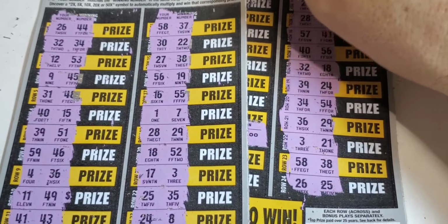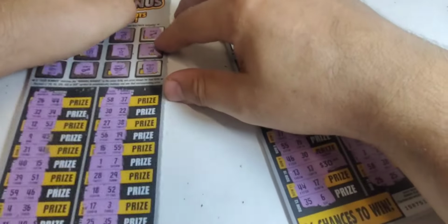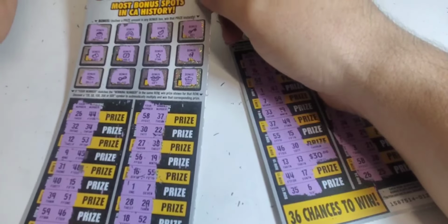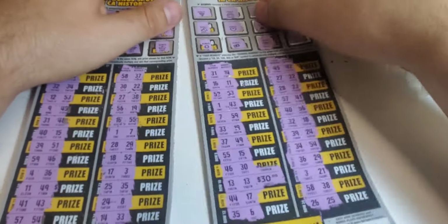So the series is loser. We just got one win in $60, 50% back. I'm gonna cash this ticket and I will purchase other tickets.